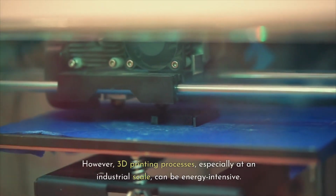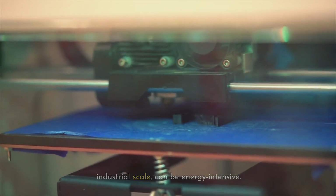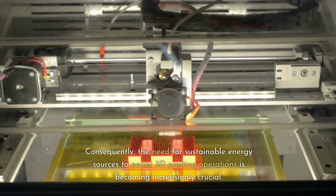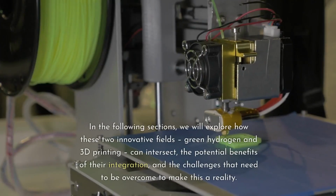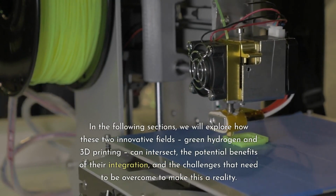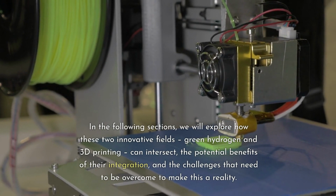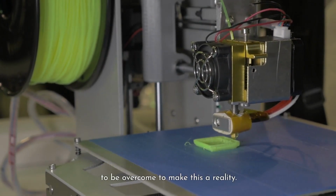However, 3D printing processes, especially at an industrial scale, can be energy intensive. Consequently, the need for sustainable energy sources to power 3D printing operations is becoming increasingly crucial. In the following sections, we will explore how these two innovative fields, green hydrogen and 3D printing, can intersect, the potential benefits of their integration, and the challenges that need to be overcome to make this a reality.